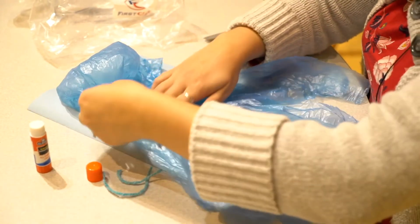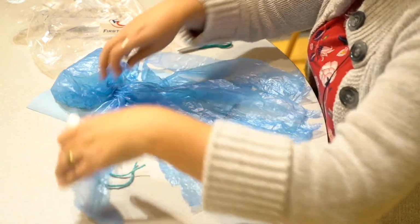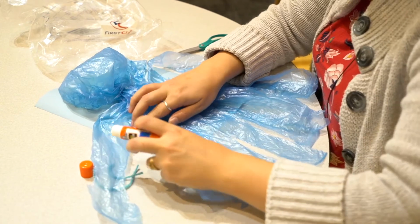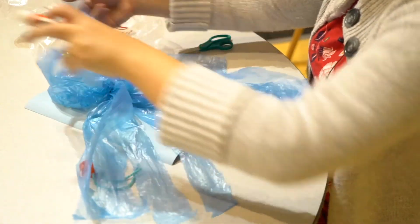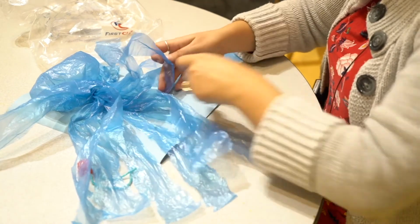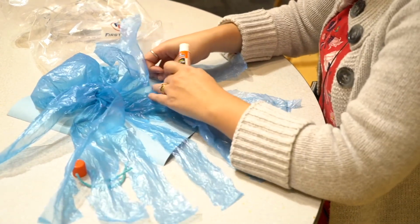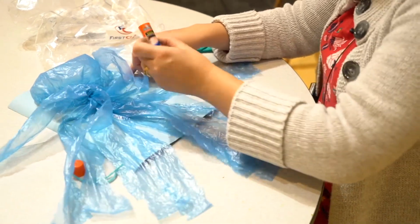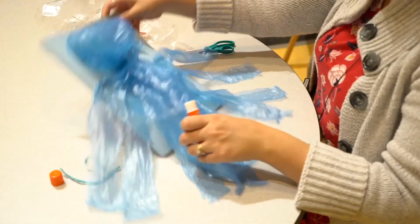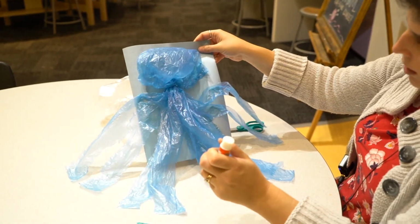And so to make it feel a little bit more alive, I'm gonna actually use my glue to spread out some of the tentacles to make it look like it's kind of propelling itself through the ocean. I'm gonna leave some of these kind of loosey-goosey, but my bottom ones I'm going to kind of glue down here and there. You're the artist, you get to choose. If you have a different color plastic bag and you want to add in some additional tentacles, you can definitely do that. And so there we have a fabulous plastic bag jellyfish.